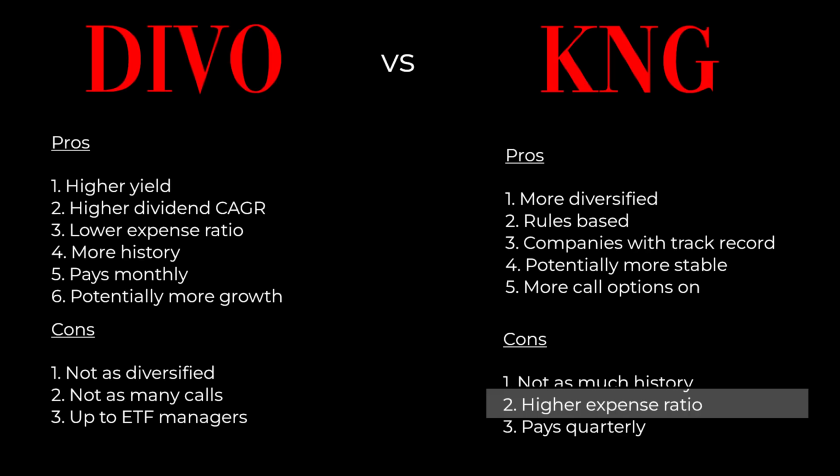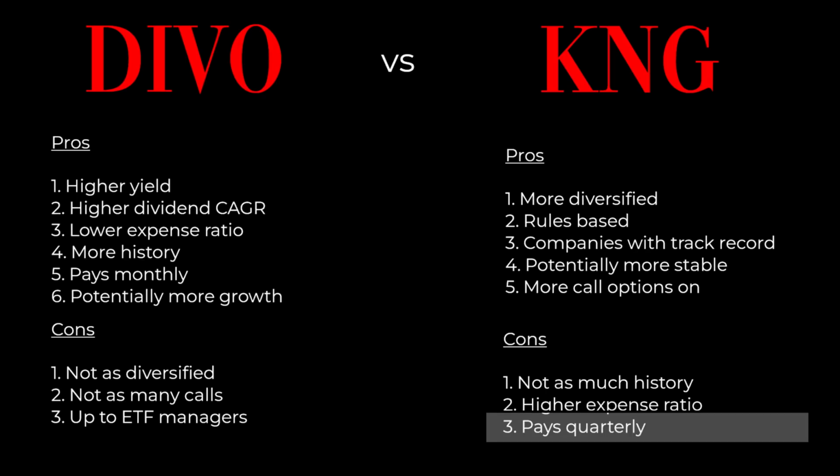But 0.75, you're kind of close there, King. That's why it's a King Kong. Pays quarterly. We just talked about that. You could see them possibly change it to a monthly. And it'd be kind of weird, though, if they did switch to a monthly and then they raise the expense ratio. But whatever, right now they pay quarterly. DIVO, when it first came out, paid quarterly as well. So we'll see if they end up changing that in the future. That would definitely help King's case.